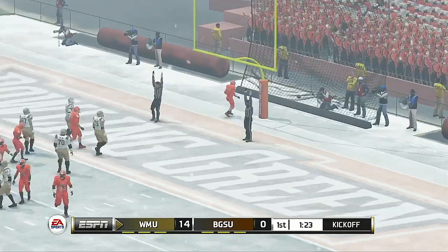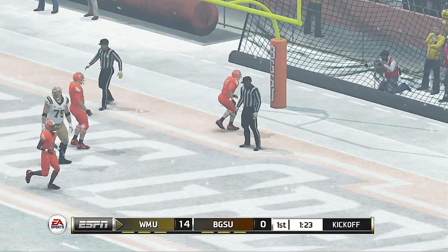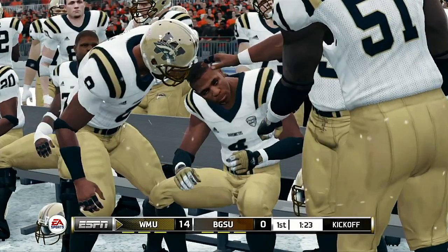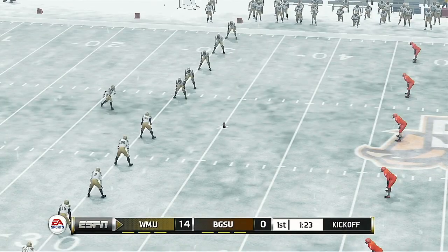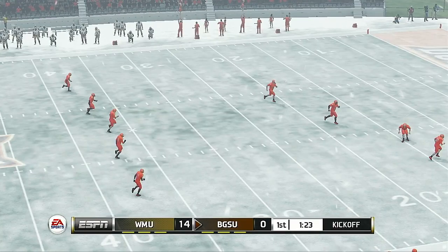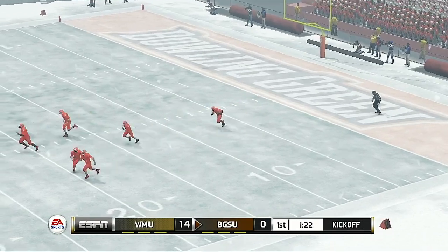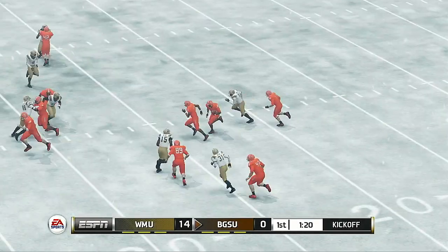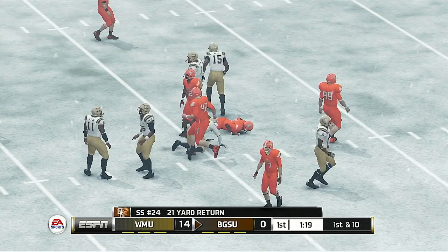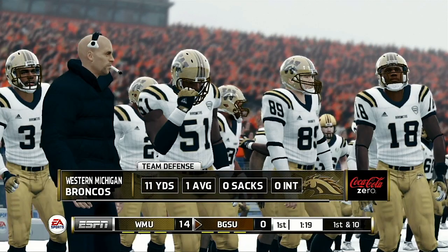And he hits the PAT. A quick two-play, 55-yard drive, and they get it in for seven. Looks like they're ready for the kick. He'll return it from the 4-yard line. And he's tackled at the 25. The Broncos are smothering the opposition so far today.